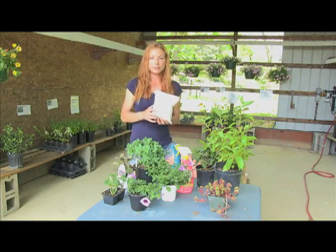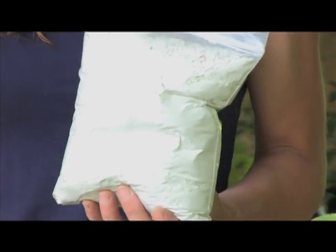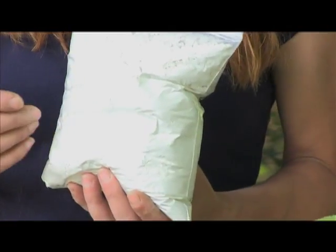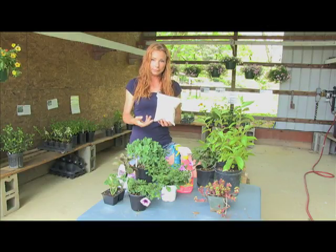So this is diatomaceous earth, and a lot of you may recognize it because people are actually taking teaspoons of it, throwing it in their drink, and drinking it for their hair and skin. People are feeding it to their dogs. They're also using it on their dogs to combat fleas as a powder. It is totally organic, and that's the nice thing.